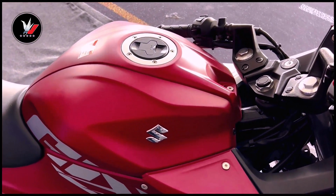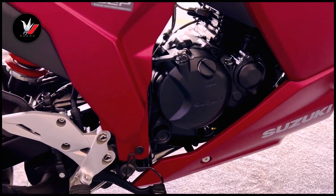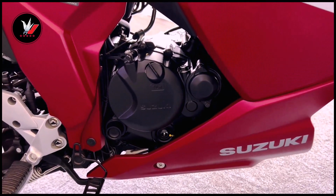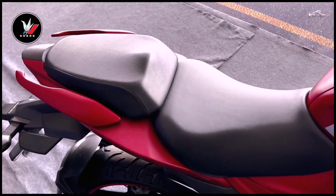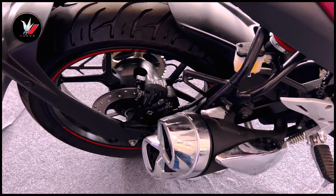This Gixxer SF is equipped with fuel injection and anti-lock braking system, which ensures a smooth and safe ride whether you're cruising on the street or hitting those corners on the track. Speaking of riding, the Gixxer SF delivers an exhilarating experience. Its powerful engine and outstanding performance make it a dream bike for any rider. Whether you're a beginner or a seasoned motorcycle enthusiast, this bike won't disappoint.